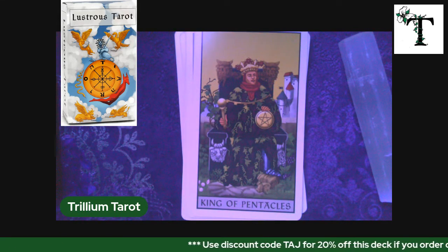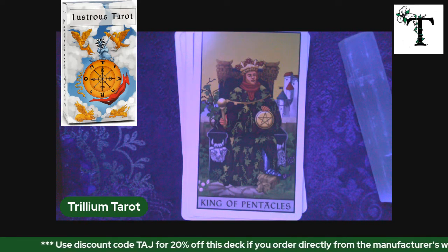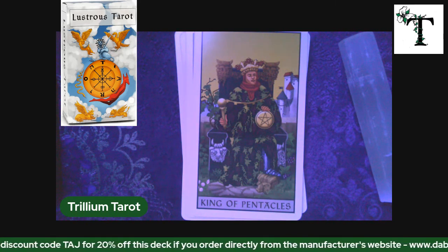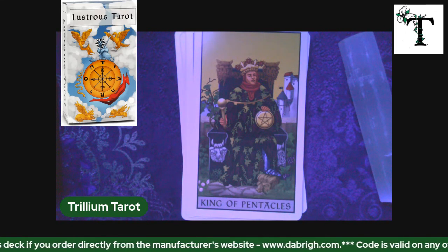So I hope you enjoyed this. It was a very fast flip through of this deck. Again, it really is phenomenal as far as clarity compared to the original version.